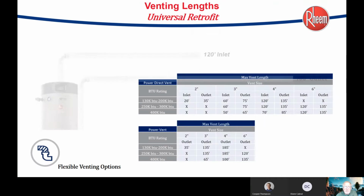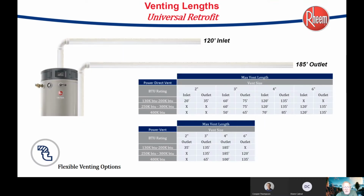The venting lengths. You can vent this thing power direct vent or power vent. So you can use room air if you're replacing an 80% boiler or an old 80% atmospheric heater. You want to use room air and just power vent it. You can do that with the Triton. It's capable of that. Also, on venting lengths, you can go up to 185 feet if you power vent, up to 135 feet if you're power direct venting using a 2-pipe system.